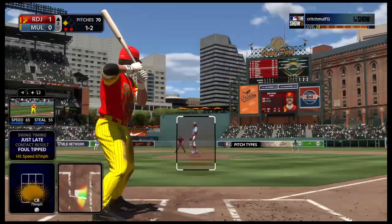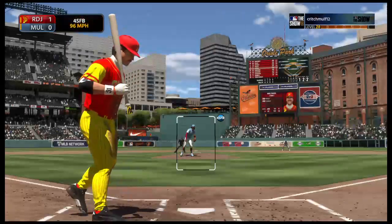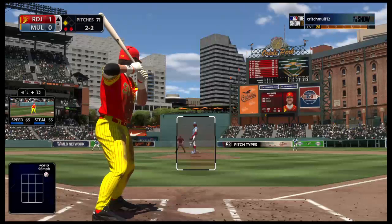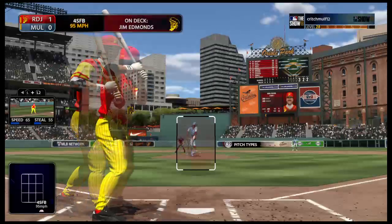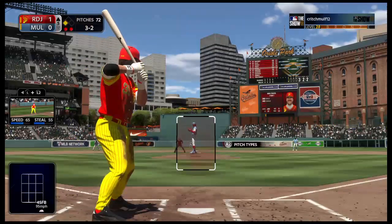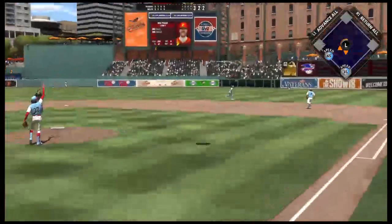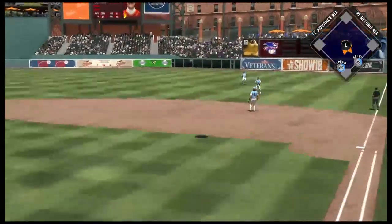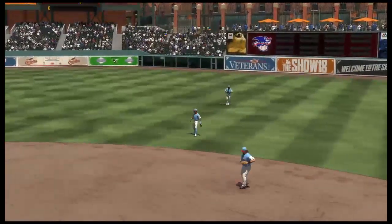Utley on third with two out. Misses, ball two. And that's low, so a good eye there as he works the count back full. Jim Edmonds would be next. Hit the other way out toward right field. Solarte waits on it. And that's the third out.